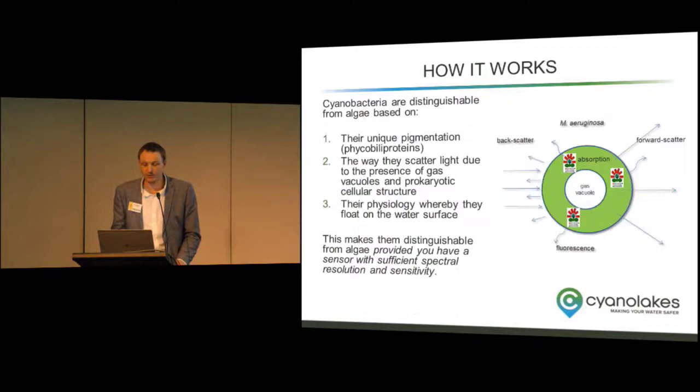Well, let me give you a bit of background as to how we can distinguish cyanos from algae. Firstly, it's based on their unique pigmentation, phycobiliproteins. Secondly, the way they scatter light in the presence of gas vacuoles in the cells. In my PhD, I went down to the molecular level and built a model, a two-layered sphere, which simulates how cyanos scatter light. If I had to explain that, you would be extremely bored, so I will not do that right now. But it has been done, and you can go and read about it if you really want to.